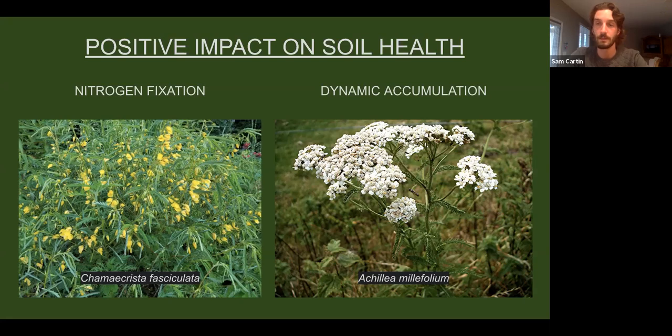And moving on, dynamic accumulation. I chose Yarrow for this concept. So what I mean by dynamic accumulation is the process by which a plant will accumulate minerals and organic material in the topsoil by mining it from the subsoil with its deep roots. So of course, perennials are going to be preferred for this concept.